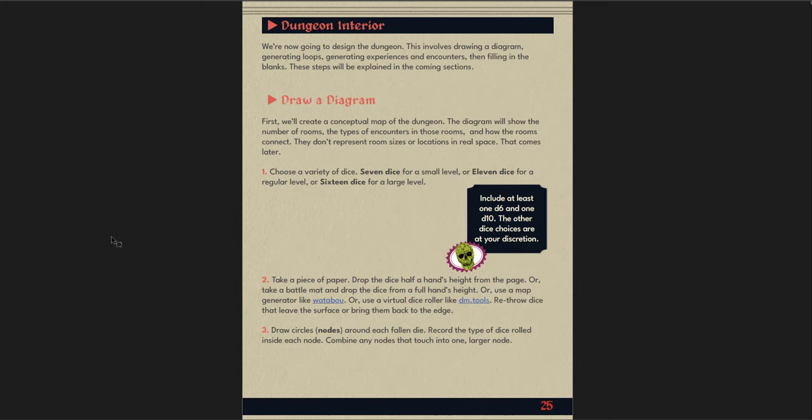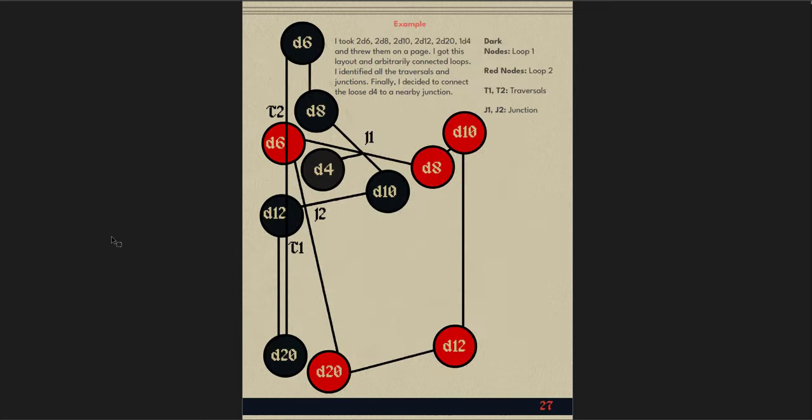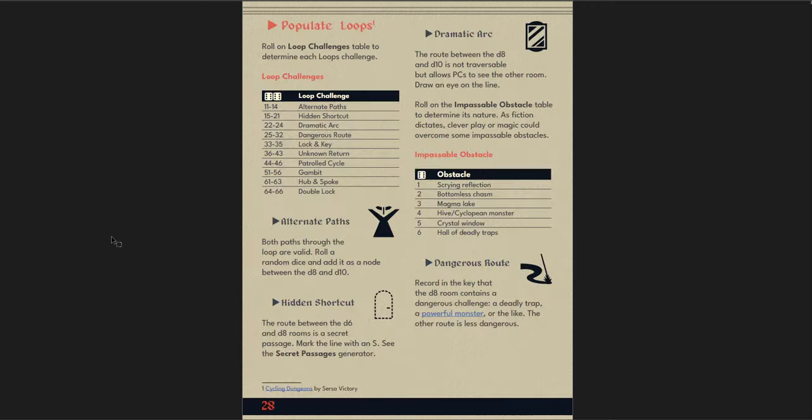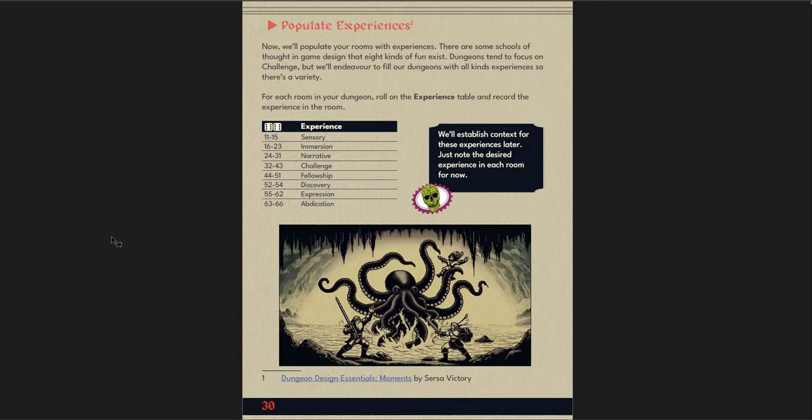And then the dungeon interior. First, you draw a diagram, and you use this loop method, the cyclic dungeon generation, with different ways of doing nodes and loops and junctions and things like that. And then you populate them, create alternate paths, obstacles, etc. So this is a great book in terms of giving you very concrete steps to build your own dungeon, but it's not just the bare minimum. It's concrete steps with a very good game design philosophy behind them.